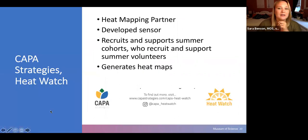So now I'm going to go into the heat mapping data, heat mapping protocols. Again, if you've already been to one of our past events, you can drop off if you'd like. However, I would highly recommend staying to get a little refresher on how exactly to use these sensors.